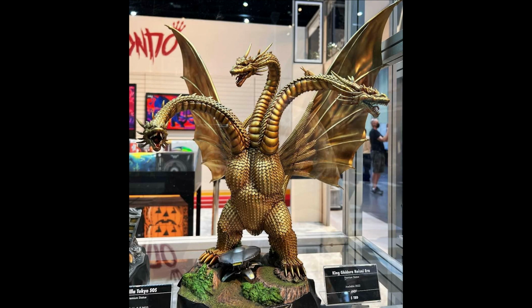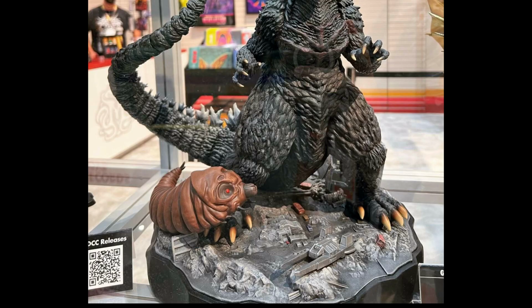You can see the ship down there that we were zooming in on. The base looks great. I think the pose looks great. I'm just a little concerned with the scales, but otherwise I think it's a pretty good looking King Ghidorah, 1991. Everything else is good.